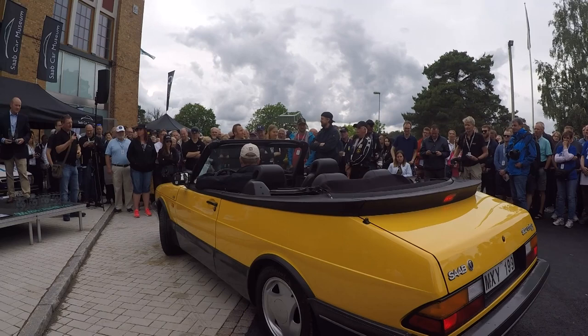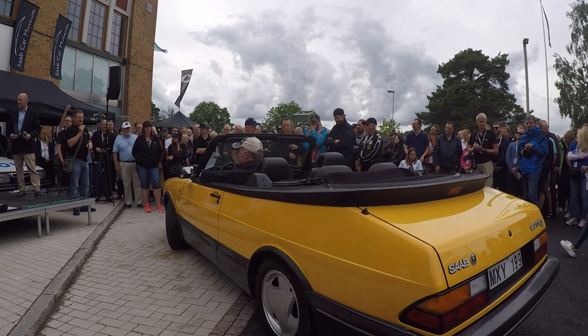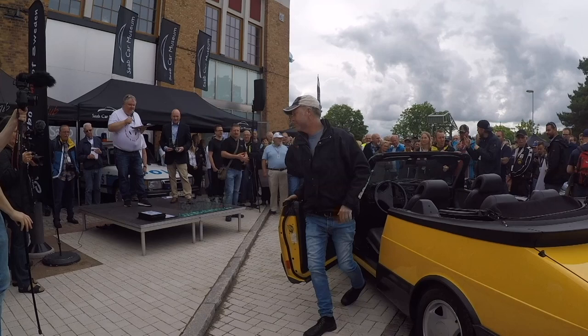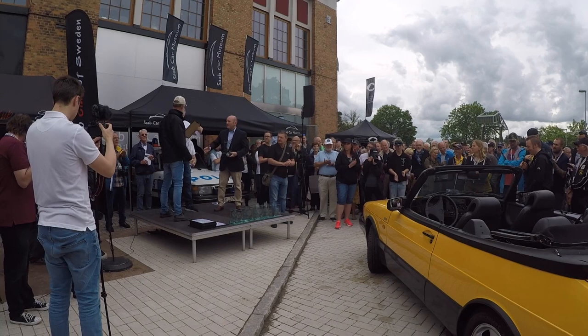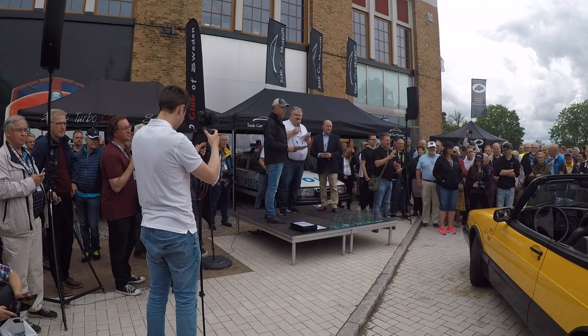Old generation Saab 900. Sadly, I don't know the name of the owner, but we know the names of the judges, Niklas and Jonas. You've forgotten the name of the driver. So please come up on stage and present yourself here so we know who you are. Bertil Dexel, you are the winner in the old generation 900 category, and that is definitely a tough one.